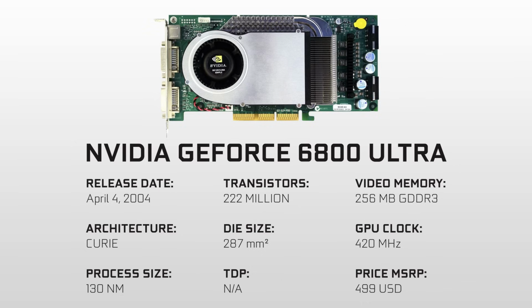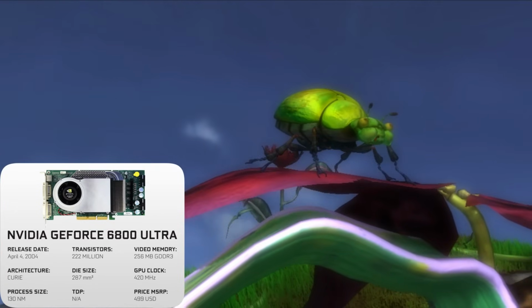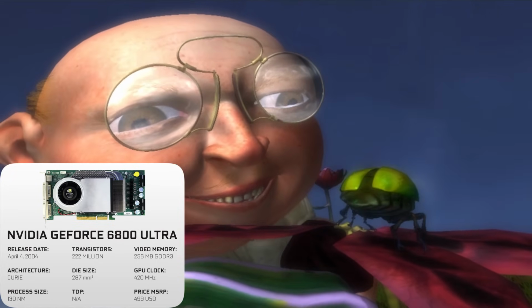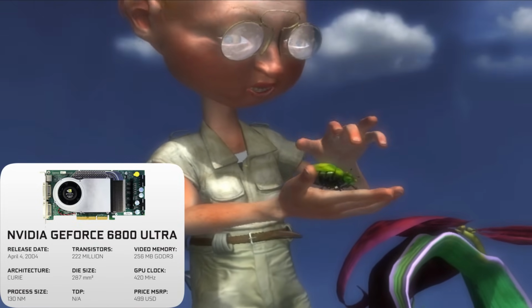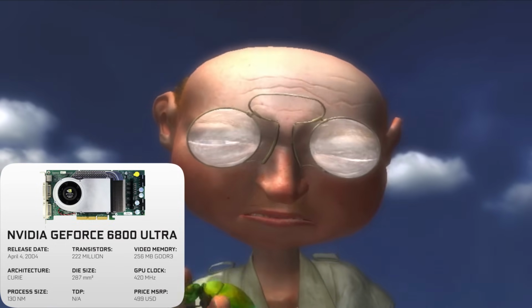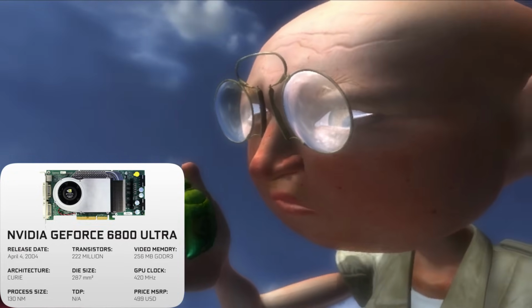Nvidia GeForce 6800 Ultra launched in April of 2004. It's built on the 130 nanometer process node, and based on the Curie architecture, it allowed Nvidia to crank up to 222 million transistors. This card had more cores than ever before, each clocked at a lower 425 MHz. However, that didn't stop it from being very capable. The video memory was upgraded to 256 megabytes GDDR3, and in terms of price, it started at $499 MSRP.